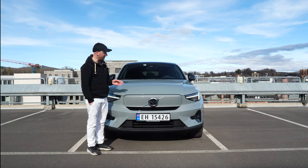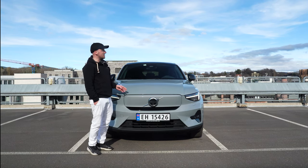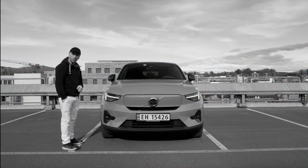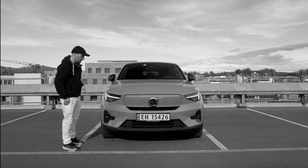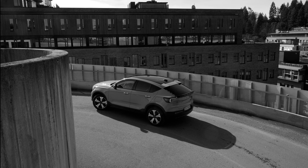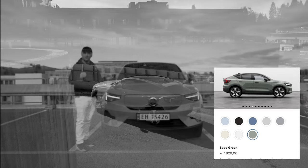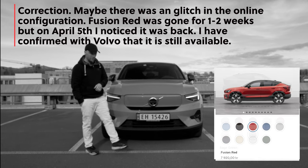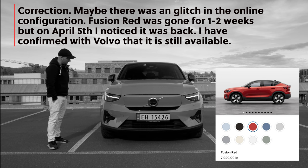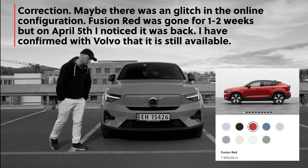The second thing that I find bad, actually, is Volvo's chase for the 50 shades. They are just so boring, as if life was all black and white. Here we have the vapor gray. And previously Volvo had fusion red on the C40. They also had it on other models, but it was still available on the C40. But on Model 25, it's just gone. No more fusion red. The only real color we have is fjord blue. But the other shades, they're just 50 shades of gray. I find that so, so boring.